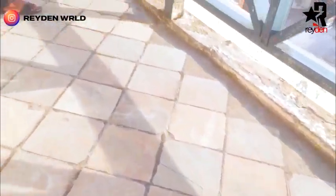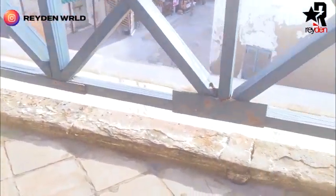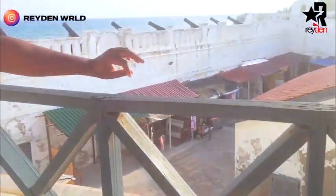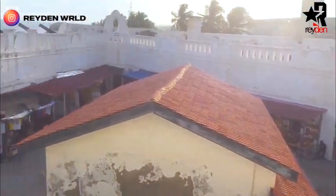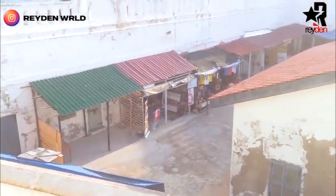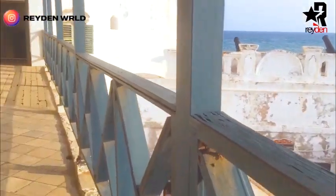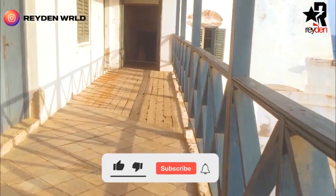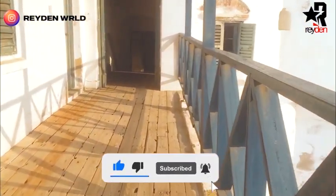It looks like stone. The castle is 356 years old, imagine. This was where the soldiers lived. This side, you have the art market. They are turning it into a market now. The soldiers' barracks. So the soldiers were Ghanaians or white? All whites at that time. After the slave trade, then the blacks joined. They trained some of the blacks to be soldiers.